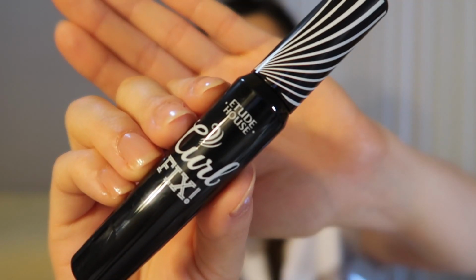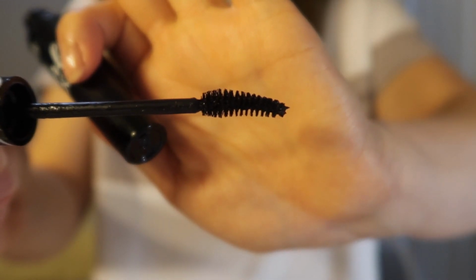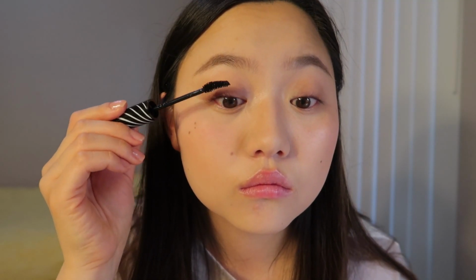Next up, we have the Etude House Lash Perm Curl Mascara, and this retails for $8. I actually wasn't the biggest fan of this mascara, just because it is a pretty dry formula, and so it took me a while to build up my lashes to where I wanted them to be. Also, I found that at the end of the night when I'm taking off all my makeup, this mascara is like the hardest thing to remove. Even by using a makeup wipe and then micellar water and then face wash, I still felt like there was some mascara left over on my lashes.